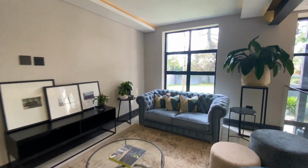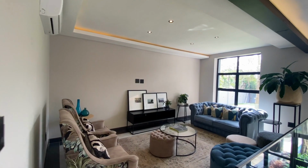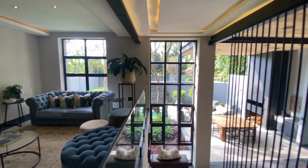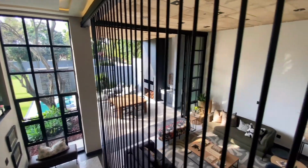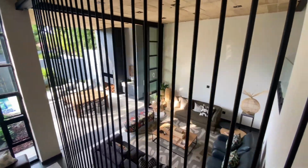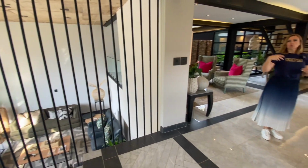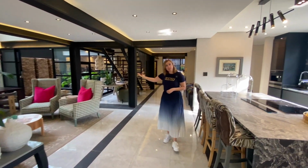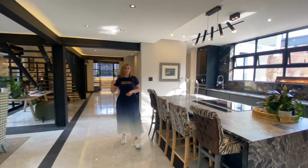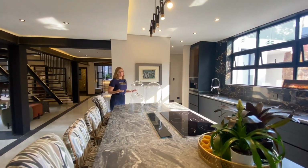Whilst I've been talking, you've now stepped into the TV room. The ceiling drops immediately just to give it that sense of coziness, and a view of yet another entertainment room on the ground floor level, or the second ground floor level. Remember, three-leveled house. A view of the garden and the sound of water. We have the water from a massive waterfall outside in the garden, as well as from the interior courtyard. So really a magnificent feeling of lightness and nature here.